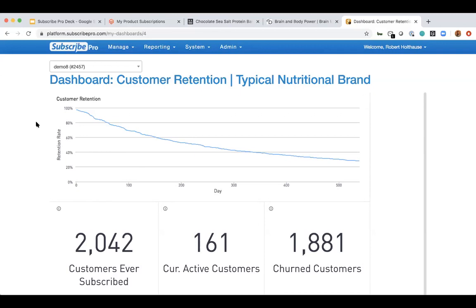And all of these are available via our APIs. So if this is something that you want to work with us or work with a developer to get a little bit more creative, or you want to house this information somewhere else, you certainly can do that. Chat with our developers about that.